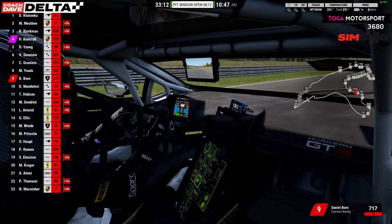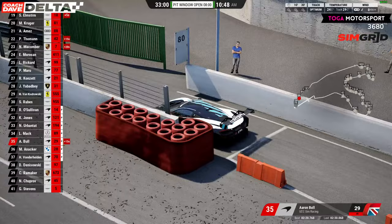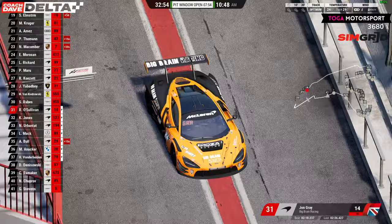There are a lot of cars in the pits here. We have Henrik von der Heijden, Mark Janneker, Aaron Ball, Leo Mack, Nicholas Urbantet, Ryan O'Sullivan, Callum Jones. Those are the cars in the pits right now.